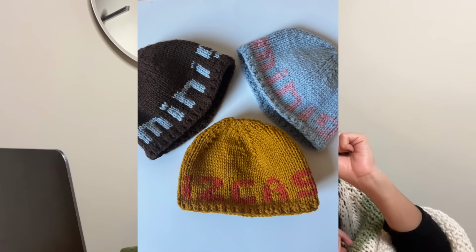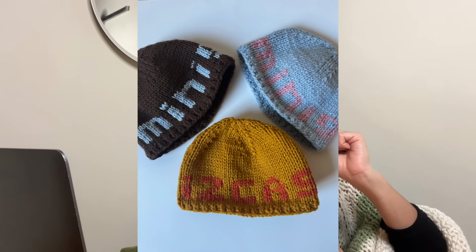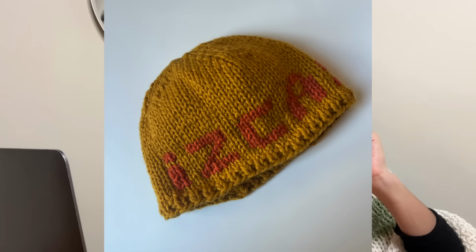Okay, the next thing that I made were my last few minigru beanies of this season. I made a lot of these last year, but I just haven't brought them back yet. Maybe in January I'll do a little minigru headband or beanie drop, but I also did a commission with this person's name, and I just really like all of these colors.